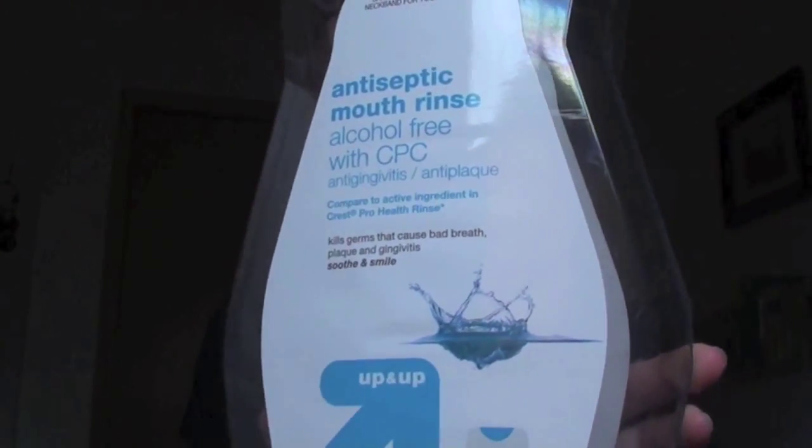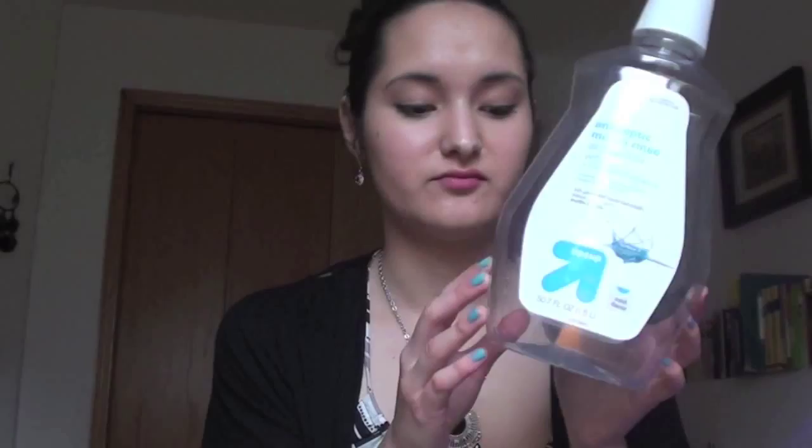Next I have a dental hygiene care empty. It's the Up and Up Crest Pro Health Rinse generic. They just call it Antiseptic mouth rinse. This is the alcohol free. It's the huge bottle. It was the blue one.